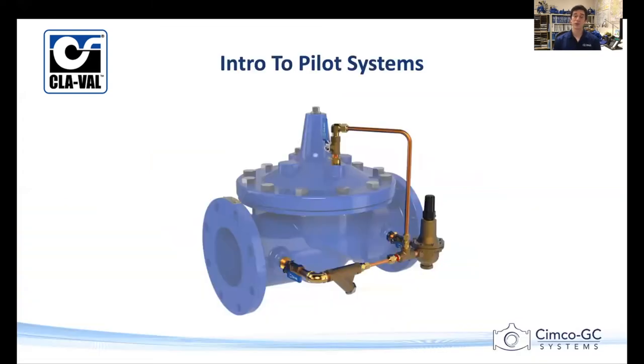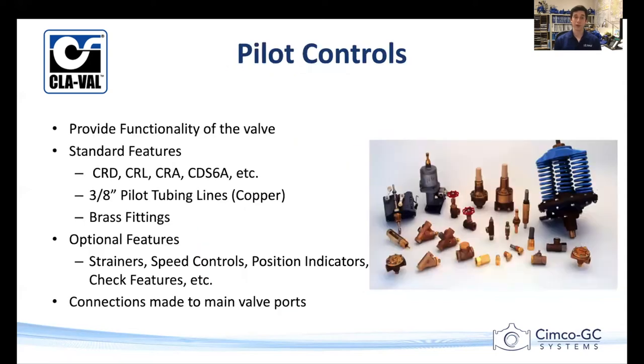So the pilot system is what's on the outside of the valve, and the pilot system is what is going to tell the valve to open and close. It is what is directing water on and off the cover in order to open and close it. We have a lot of different features that go into these pilot systems.